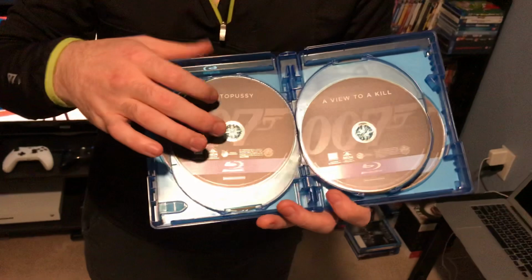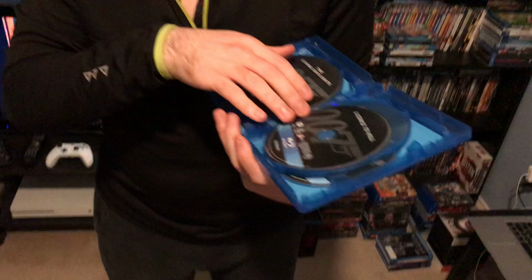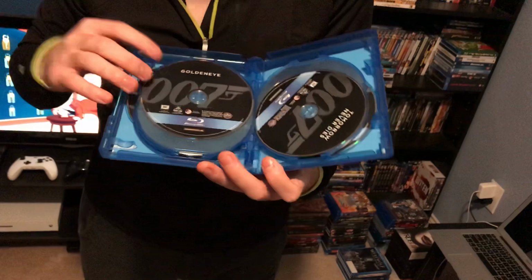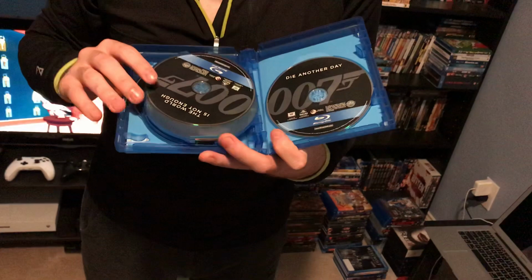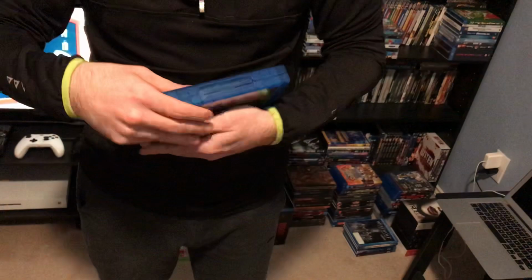this word is mentioned in Ted. So I just remember that. The Living Daylights, License to Kill, GoldenEye, Tomorrow Never Dies, The World Is Not Enough, and last but not least, Die Another Day. So those are all the Bond films in here.